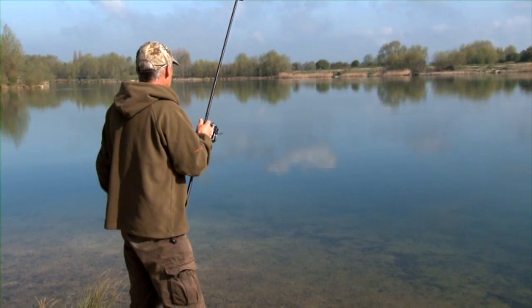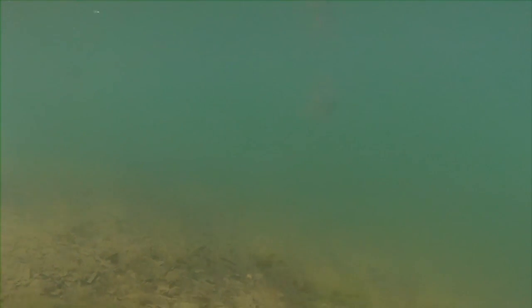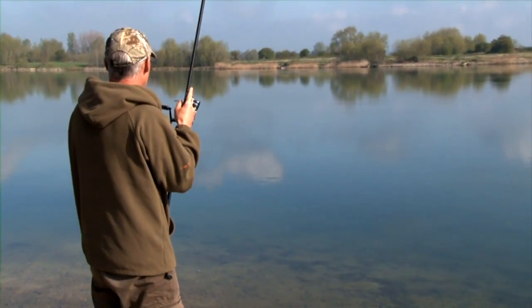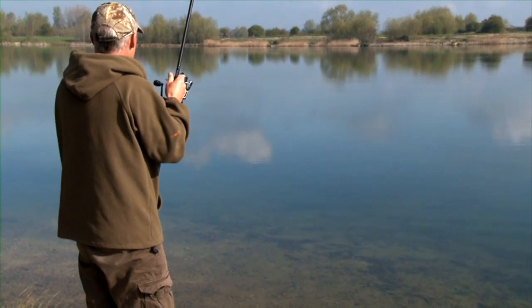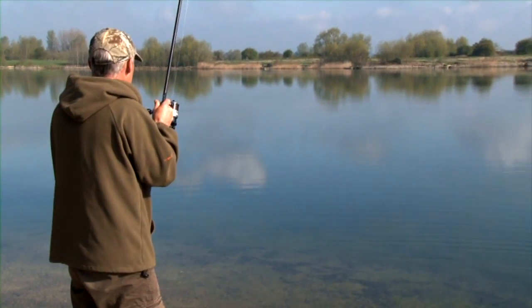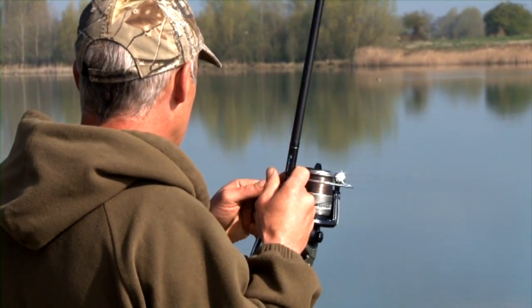See the leader not coming up, he's coming. Yes, I can see him right out there, 20 yards out in this gin clear water. Try the bubbles coming up from him there. Here he comes. That's a scaly one.